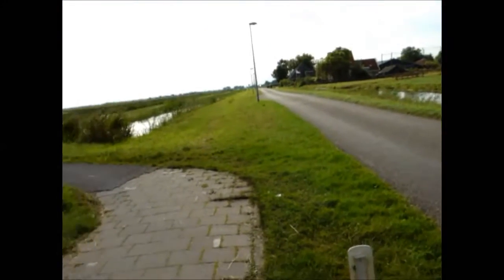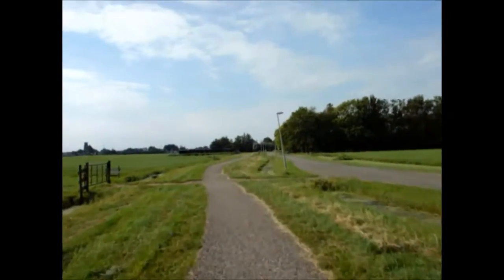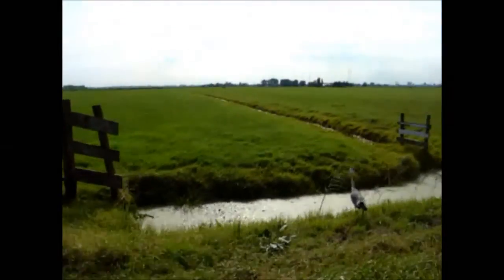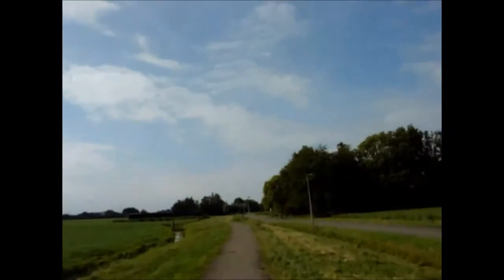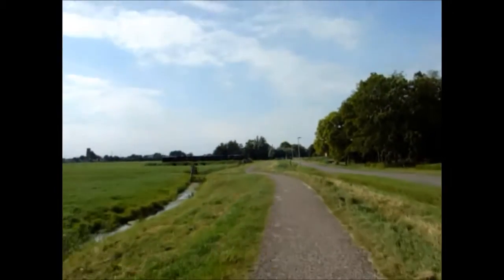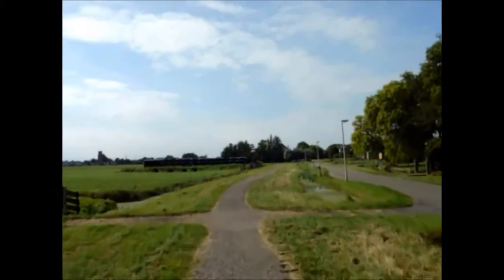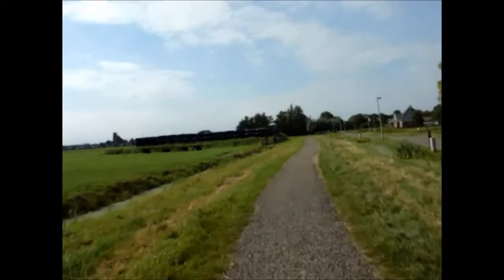And we continue here. This is the bike path. Everywhere bike. This is the last part. We're on the way back. Close home. In this moment we are 10 minutes from home, 15 maybe. The road is a bit broken here.